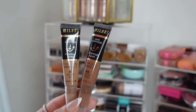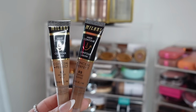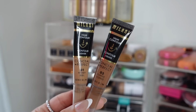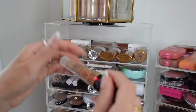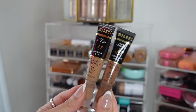wash of color. I know it does say contour on here. I find this to kind of be a combination of both bronzer and contour because there is a little bit of warmth in these. They're not completely cool toned, but I love how they sculpt the cheeks. The packaging can be kind of messy just because that's how these little sponge applicators are. But if you don't mind, then it's a great product. The formula is great. So I love these. I'm going to keep both of these.